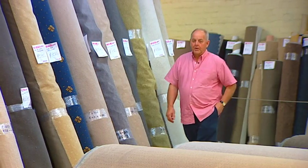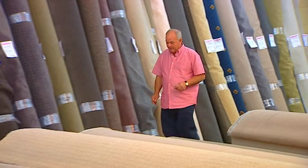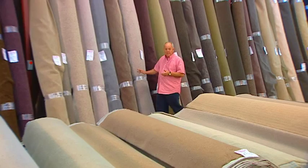Mcleay's Bulk Store is an iconic South Australian family-owned carpet outlet with a huge range of carpet rolls and remnants, vinyl rolls and remnants, laminates and timber floating floors. And also, they've got a massive range of samples.